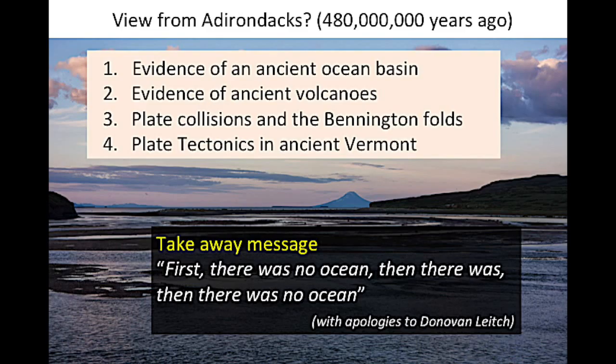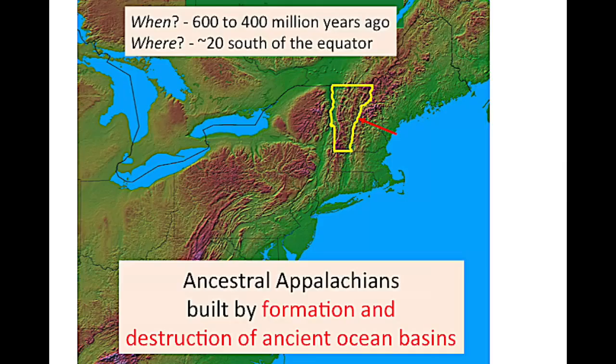Let me put it in context, state it maybe more formally. Vermont is part of a large chain of mountains. The Appalachians go all the way from Alabama up through Pennsylvania, New York, Vermont, up into Quebec, up into Newfoundland, and actually all the way across the Atlantic into Scotland and into Scandinavia, all formed at roughly the same time. So when we talk about Vermont, we're looking at a microcosm of a much larger mountain system. But today we're going to focus on Vermont. Just remember that it can be applied elsewhere. And some of the stuff I talk about will be information from other parts of the Appalachians.